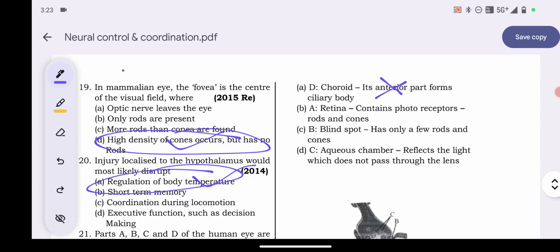Option D, where D is labeled, is the choroid portion, but its posterior part forms the ciliary body. Posterior part, okay. Retina contains photoreceptors, rods and cones. This is absolutely correct, option B will be your answer.